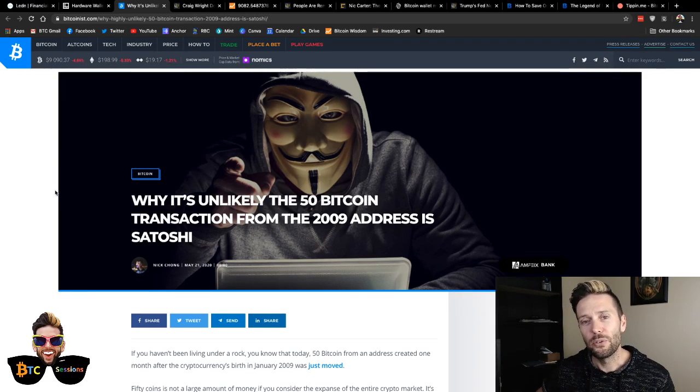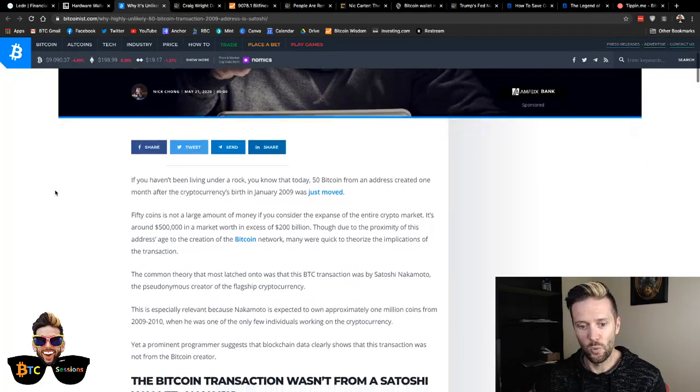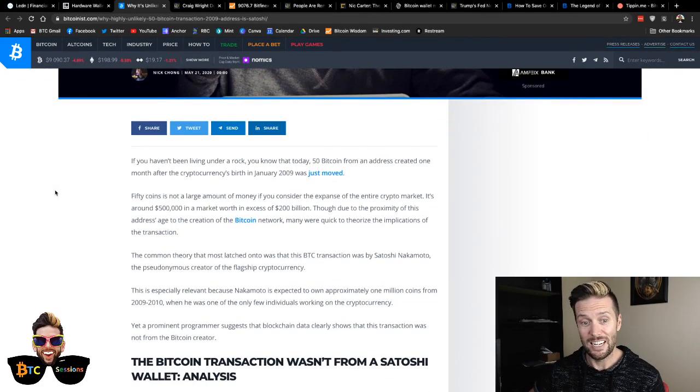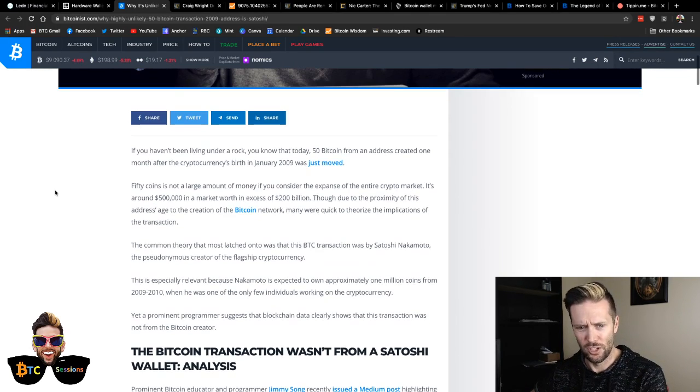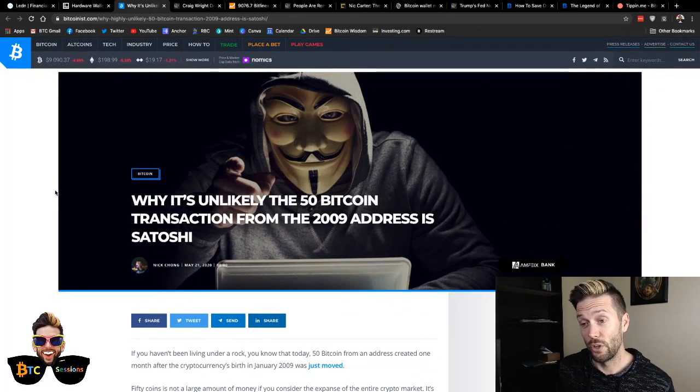But some very early Bitcoin moved from an address that had received mined coins just a month after the creation of Bitcoin. So these coins were originally received into this wallet in February of 2009. And so 50 Bitcoin were moved, which is in the realm of $500,000 worth. So it's not a large amount that was moved, but the worry was over whether this was Satoshi himself moving these coins for the first time.